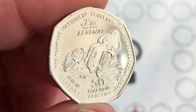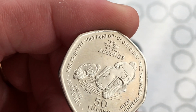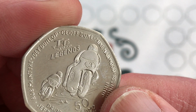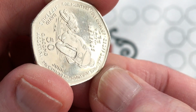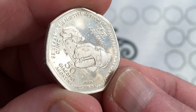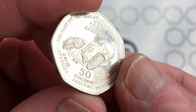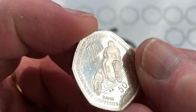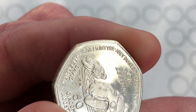And as you can see, it's got the A die. So, TT Legends. We've got a few people around the edge: Joey Dunlop, Jeff Duke, Mike Hailwood, John McGuinness, Giacomo Agostini, David Jefferies, and Bob McIntyre.